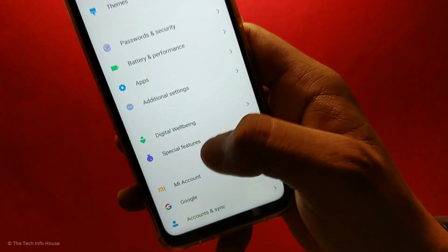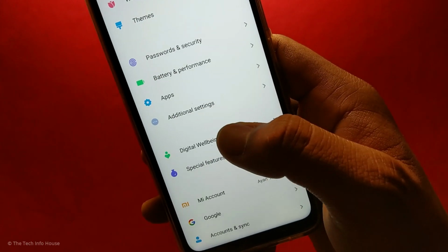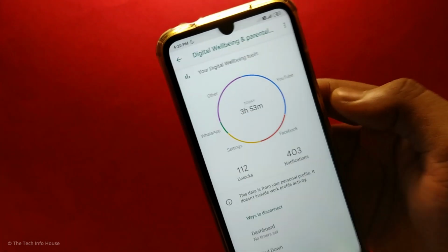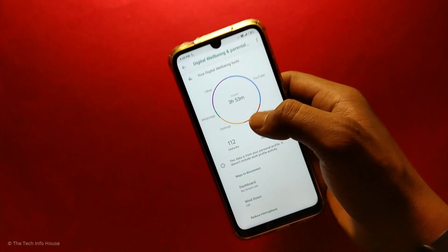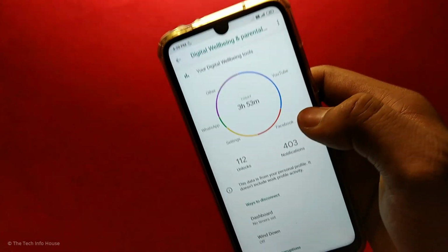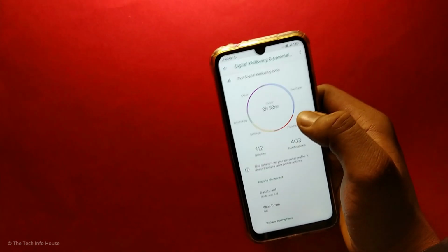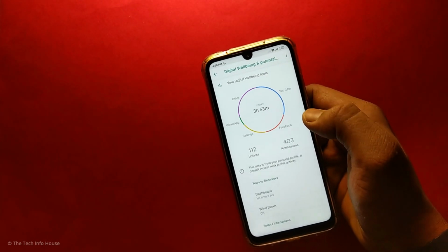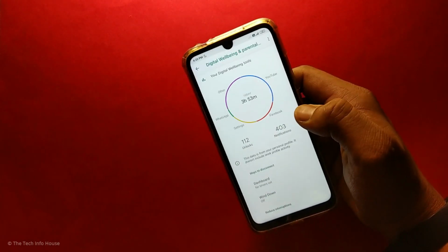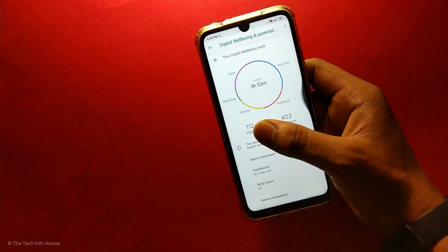The 2 options, as you can see, digital well-being. Now what's surprising about digital well-being is that they have used the stock digital well-being app. As you can see, you can very well understand this is the stock user interface, like the Android 9.0 stock user interface of digital well-being. So they haven't yet put much effort in this section. I'm not disappointed, but at the same time they could have done it their own way, because it is not matching well with the overall user interface.